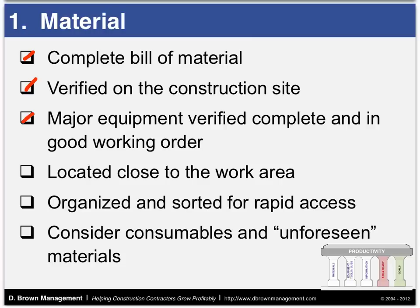Is it located close to the work area? If not, can we move it close to the work area prior to the workers starting? Has the material been organized and sorted so that it can be rapidly accessed by the people doing the work? And then, have we considered all the consumables and unforeseen materials that may be required?